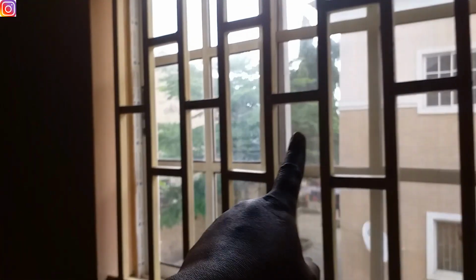So they have 2 windows. This is the first one. The second one is actually wide enough for some good fresh air to get inside, and this is a closet. It's huge. I like it, but we have to clean it. This is how it is.